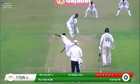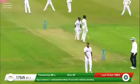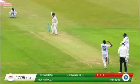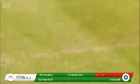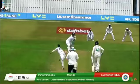Pant is in, bowls full. Pant just sort of clips it back, and bowls full and is driven for 4, side off stump, and crunched it away. Done very well here every time.